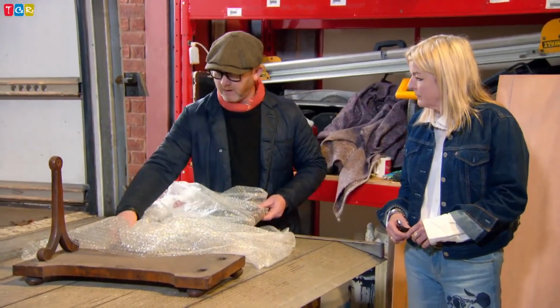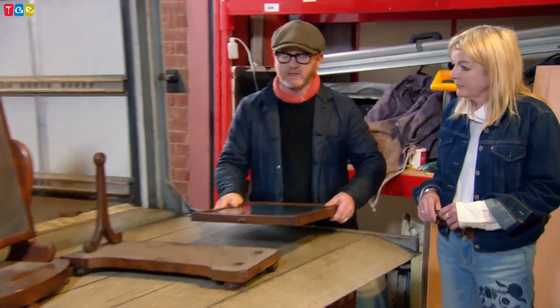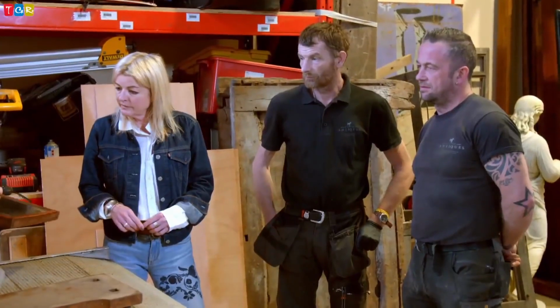They're old Regency period dressing table mirrors. Knackered, completely knackered mirrors. Frames of the mirror plates in them. That's nice. Were really good. £60 for the pair. And then I got one more, which I paid £100.